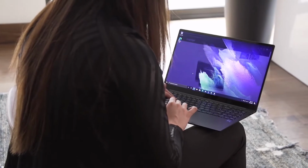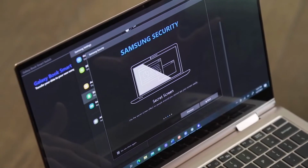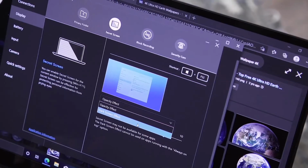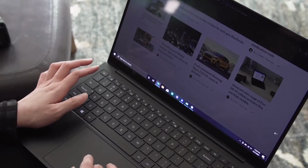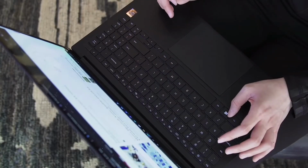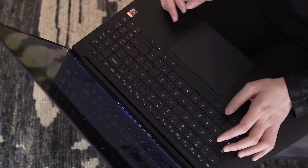Another interesting new screen-related feature that is new to the Galaxy Book Pro is something called the secret screen. This is basically a technique that Samsung has implemented here that will allow you to either adjust your app's opacity or brightness to prevent people around you from reading what you're working on.